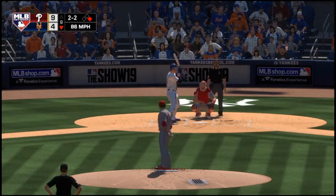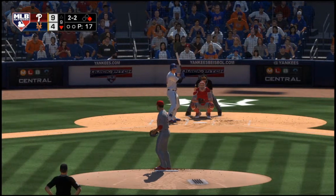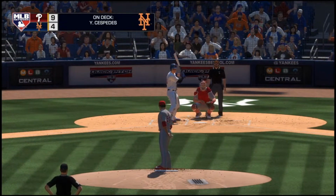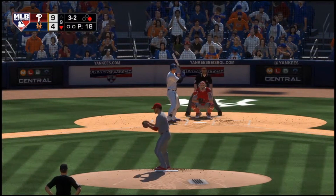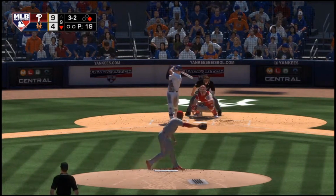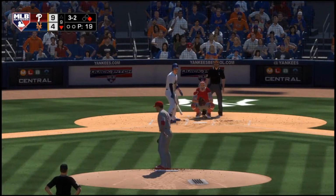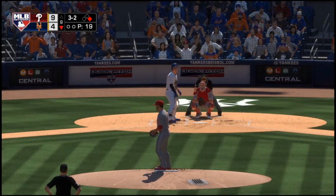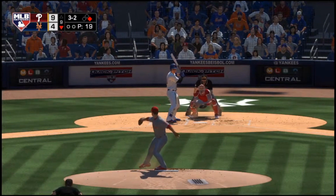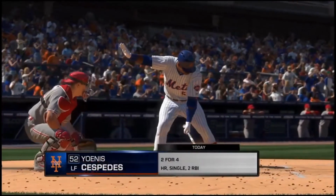Now a bit of a hanger, but it's laid off and called a strike. And that one never threatened the zone. It's gone full now to 3-2. That was kind of a gift to the hitter. He's up there probably thinking of protecting on 2-2. But when you launch a ball that high out of the strike zone, it's obviously easy to take that one. A payoff pitch one more time is at the knees and called strike 3.